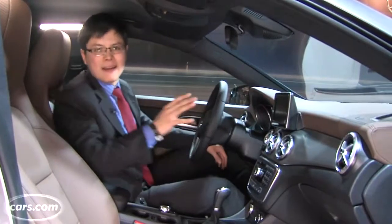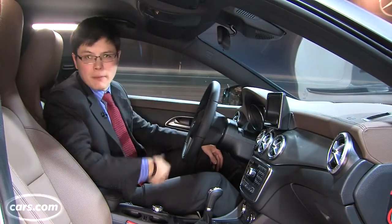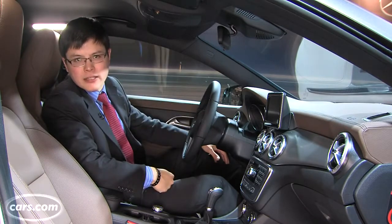Now, the CLA is about 1.5 inches shorter in wheelbase versus the C class, but it's actually longer bumper to bumper, and width and height remain similar. So does interior volume, in roughly the same ballpark, Mercedes tells us.